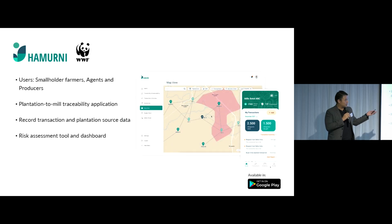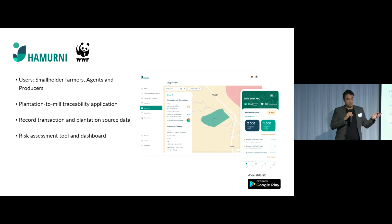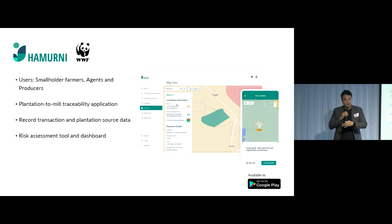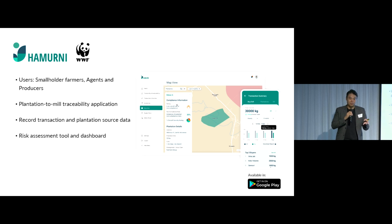Now next, this is another partnership that we have with WWF. This is in palm oil, right? So as I said earlier, we were in rubber, and this is palm oil. So this is our first step into diversifying into palm oil.